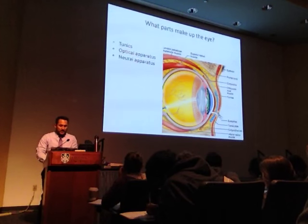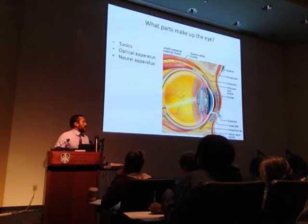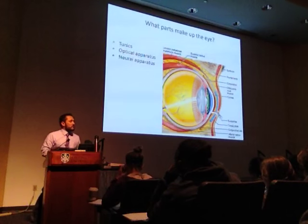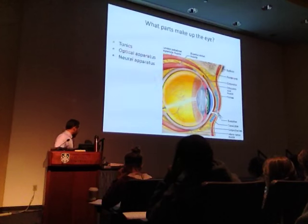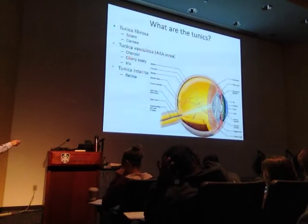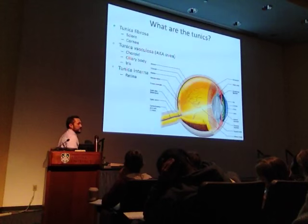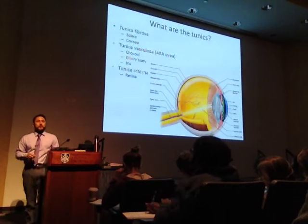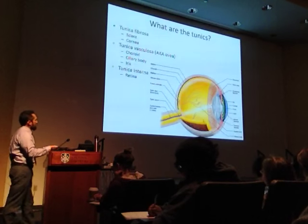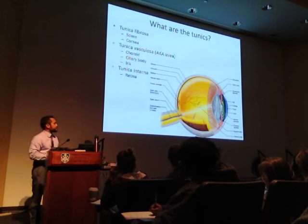Now, the eye itself, with these apparatuses, have within them tunics. Tunic is a word for coat or a layer. And so if we look at the different layers, we're going to see three. We see the fibrous tunic, which is the sclera and the cornea. The sclera is the white of the eye, and the cornea is a break in the white part of the eye that sits right in front of where the opening for the light is to come through.